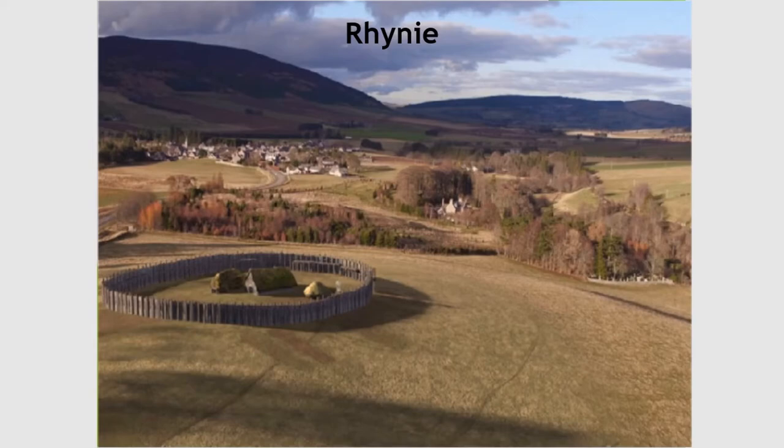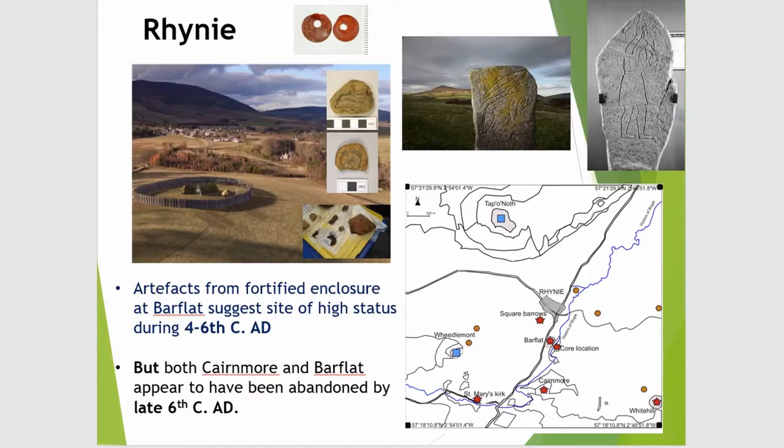Rhynie is located on the east coast. It was part of Pictland. It's surrounded by archaeological sites ranging from the Bronze Age in brown, the Iron Age sites in blue, and medieval sites in red. Barflat and Cairnmorn are perhaps early medieval, and Barflat is what Gordon was speaking to.